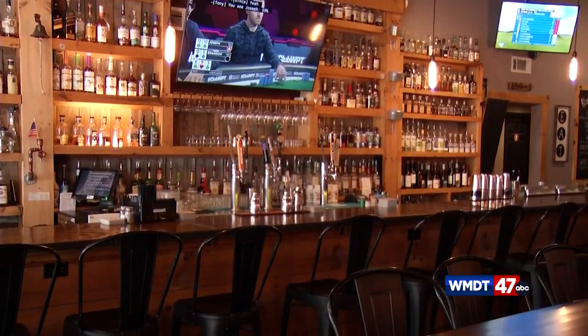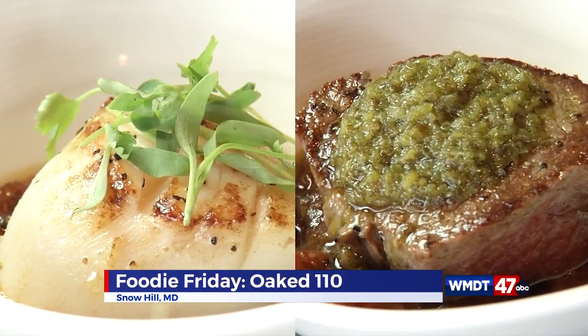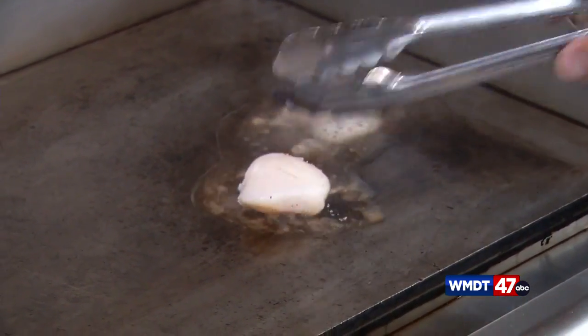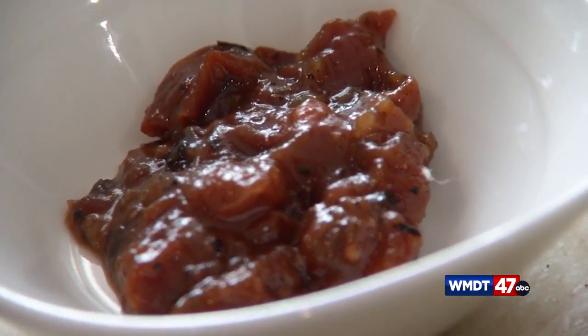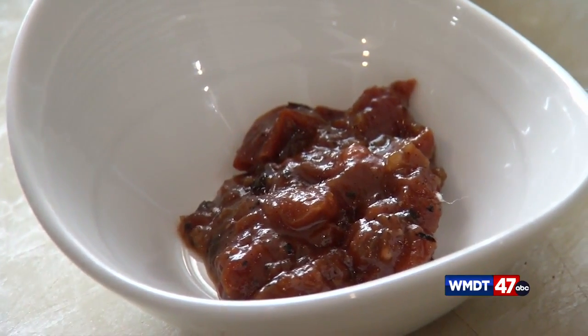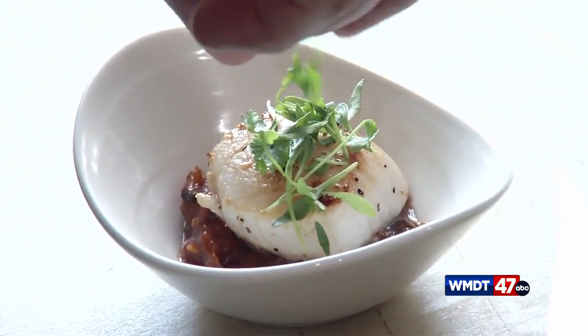We're going to start our journey into the joy of eating at Oak 110 in Snow Hill with their signature One Bites. We're doing a scallop and a tenderloin. Both bites are buttoned up with a beautiful bourbon tomato jam. What we do is we take grape tomatoes, we roast them in the oven with garlic, shallots, a little bit of salt and pepper, olive oil until they just start to caramelize. Add a bottle of bourbon, reduce it down, brown sugar. That's it, and then fold in basil at the end just to kind of freshen up the flavor a little bit. And do a little bit of microgreens on top of it.